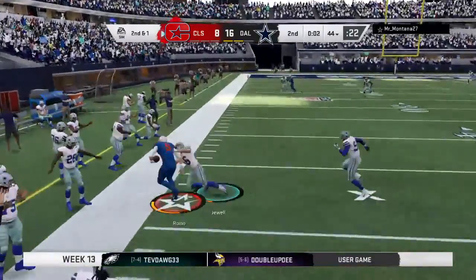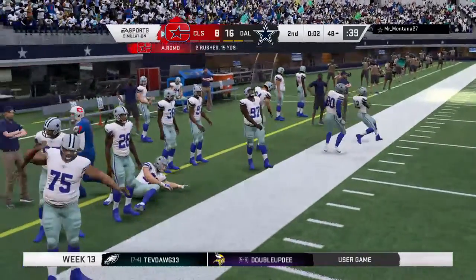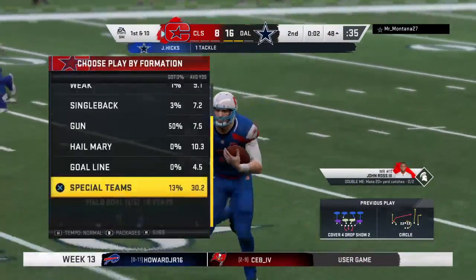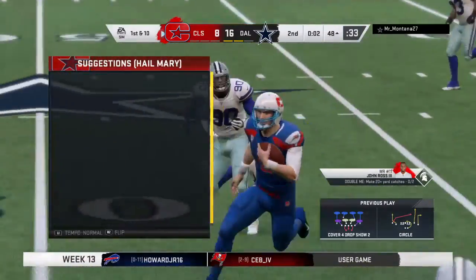Steps away to his left. An 8-yard pickup. And a Columbus first down.